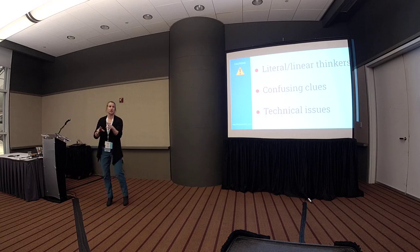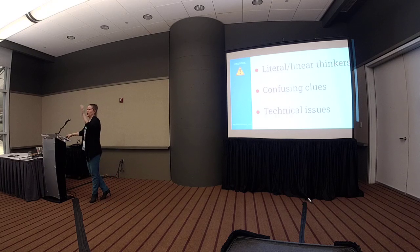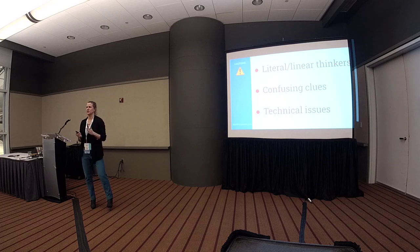So if you have super, super literal thinkers, they're not going to do well with this puzzle. Or if you have linear thinkers where question A has answer X, they're going to struggle with this activity. And that's why I said the clue list, this is the clue, this is where you got the clue, what's the answer, can be helpful because it's more of a linear chart that makes a little bit more sense to them. It's rigid, it's a straight format. Confusing clues.